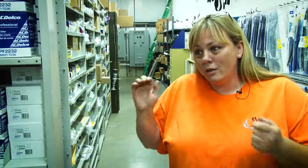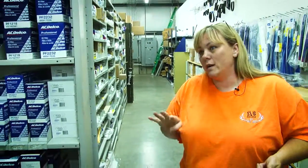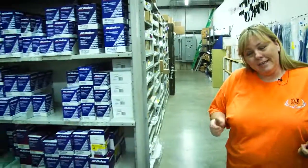Every one of our parts comes with a 12-month, 12,000-mile warranty, and some of the electrical parts actually come with a lifetime warranty. So all in all, you buy them here, you're buying them once. If you buy them aftermarket, you might replace that part four times. Wow, that's a huge difference.